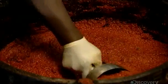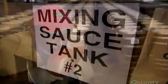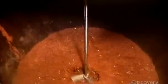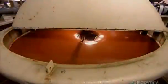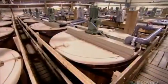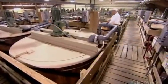However, it still needs significant refining. So they pump it into large mixing tanks, add vinegar, then churn for 3 to 4 weeks. That's how long it takes for the vinegar to break down the pepper solids into smaller particles. During that process, the vinegar also takes on the color, flavor, and aroma of the peppers. The sauce requires no cooking whatsoever because the vinegar acts as a natural preservative.